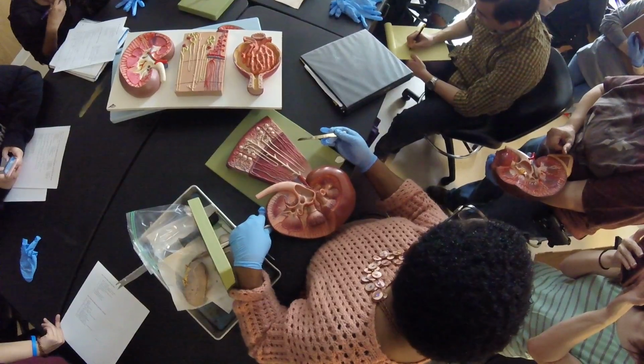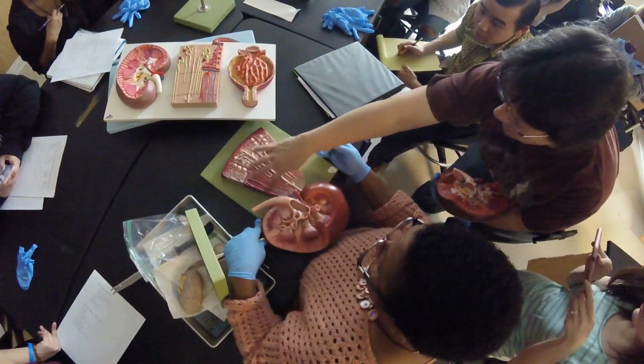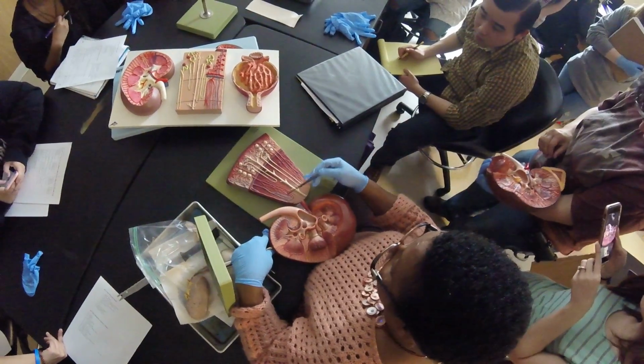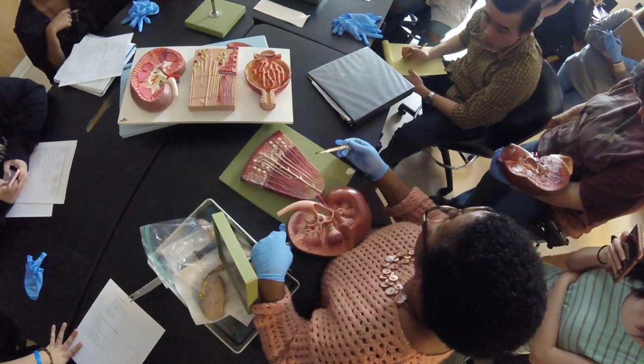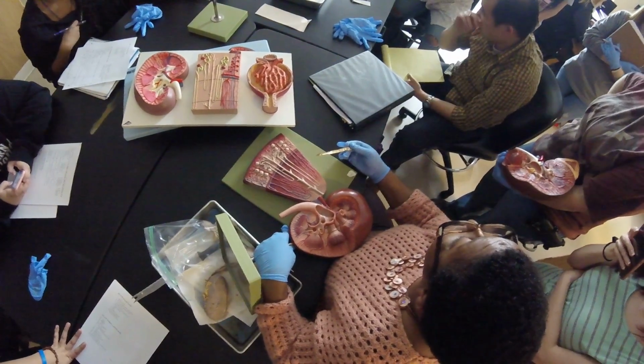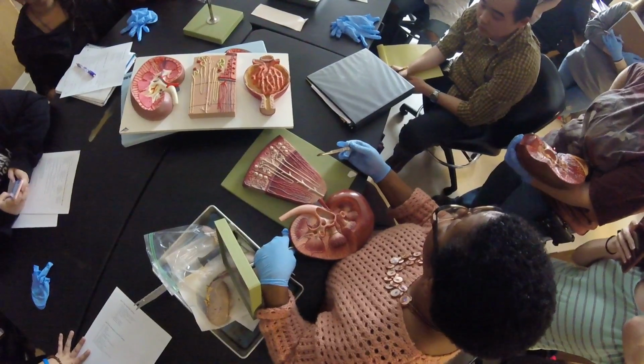Yes, those ones there. Oh, I didn't see that. Yeah. Right there and that one right there. So the peritubular capillaries is the second capillary bed. So that makes it a portal system.